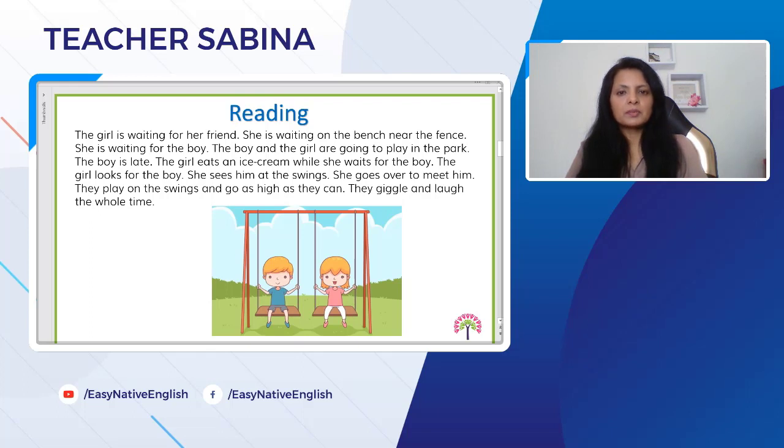It doesn't matter if you can't pronounce the words perfectly. Just try and get the rhythm of the sentence. She is waiting for the boy. The boy and the girl are going to play in the park. The boy is late. The girl eats an ice cream while she waits for the boy.